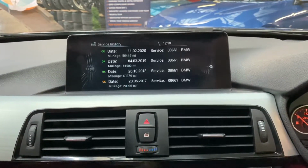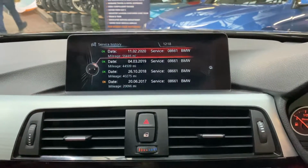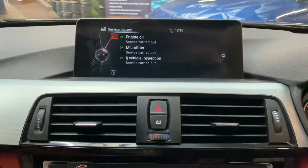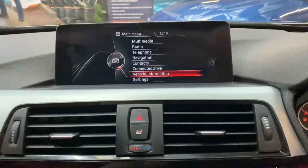Up at service history, there you can see from the first service all the way up to the most recent at 56,446, where it had an engine oil, microfilter and vehicle inspection service. At BMW, the car has got full comprehensive BMW history.